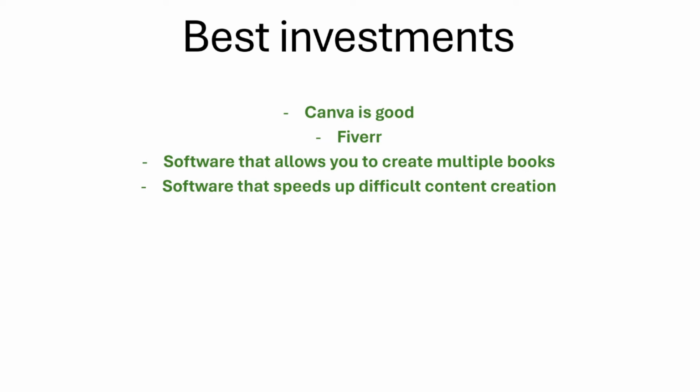Because if you invest $200 into a coloring book, which is going to be more than that probably if you're having it hand drawn, for example, you're going to create one book, and by the time that you've created one book, you could have created 20 using one of these pieces of software. That's just the reality. That's why I promote it. That's why I like using software myself.